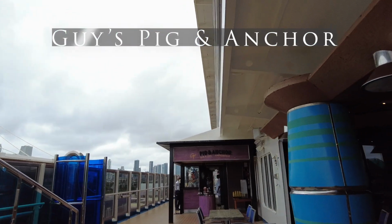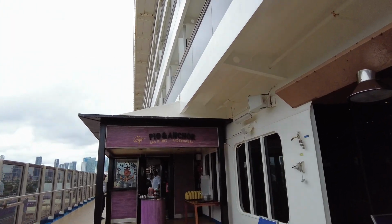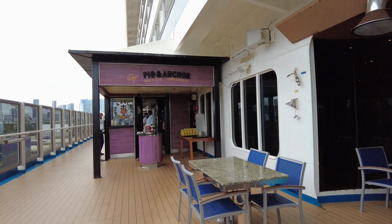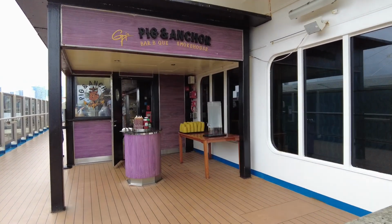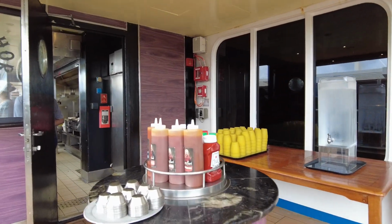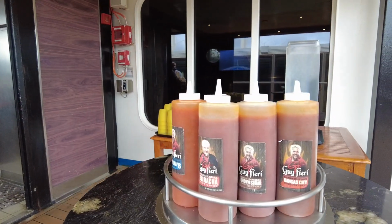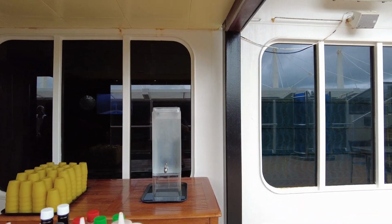Speaking of Guy's, you can also check out Guy's Pig and Anchor Smokehouse, located outside of Deck 5 midship on the starboard side. It is open on sea days, and like everything else on this list, it does not cost extra. There are other ships where it does, so that may lead to some confusion. The line can sometimes be long, and there is very little shade while you're waiting, so prepare accordingly. At least there is a water station.